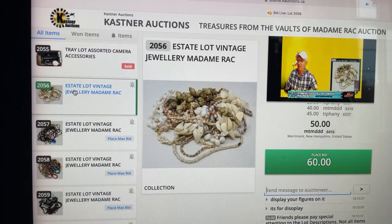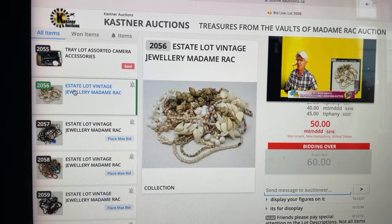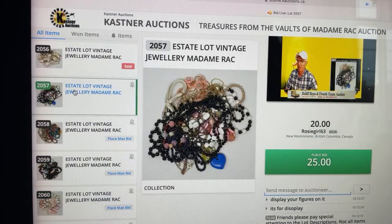A fair amount of these little assortments of jewelry, there's a lot of it. I mean, that's not a great picture because it's all clumped together, but that's got to be probably 15, 20 necklaces or something like that. But like I said, this would be cool if you wanted to repurpose this jewelry into something else. Either wear it as is or use the beads, make some amazing artwork with it.